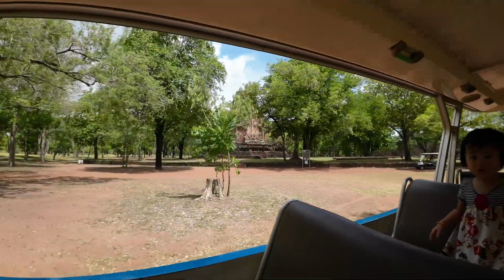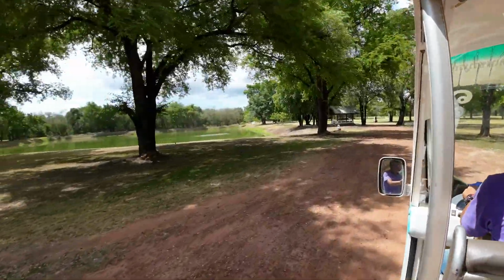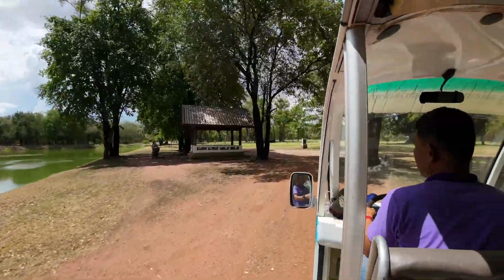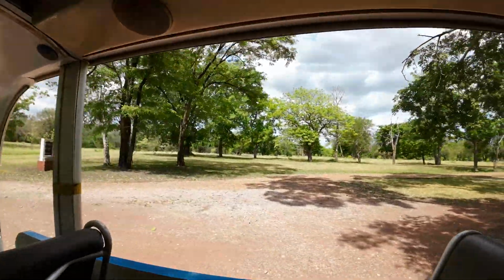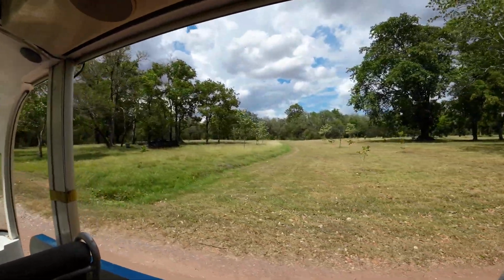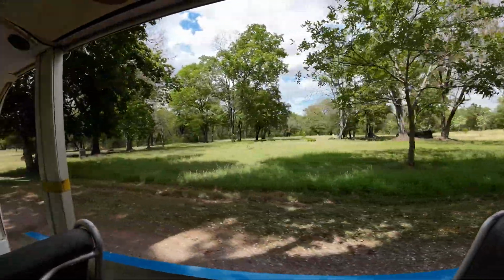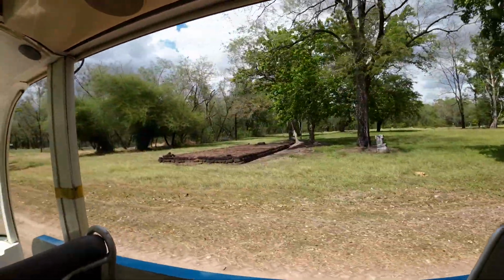And so we're back in the little golf cart, heading back. And there's that baray. Security guard out here. Yeah, just amazing how many small little ruins are out here. It'd be too big a job to restore everything. Plus, it was just in such terrible shape, being abandoned for 700-800 years.